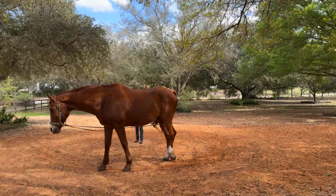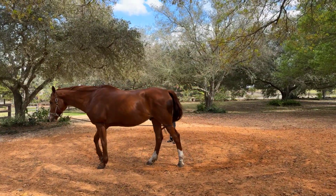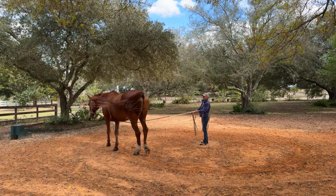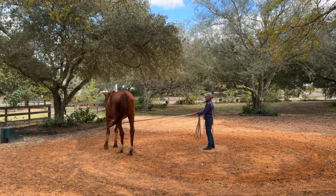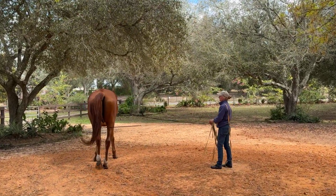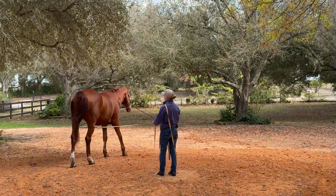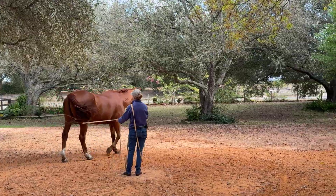He had to improve his engagement, he had to remuscle, he had to figure out how to use his back and hindquarters for stability during motion instead of his front legs, neck, and either the reins or the bit. So this is where we're at now.